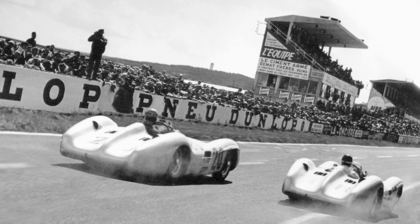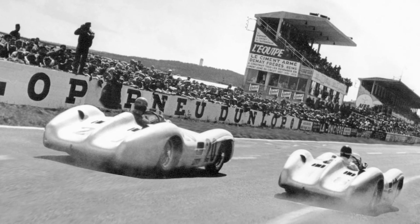For the same reason, teams would love to enclose the driver in a closed cockpit too. So, controversially, I'm sure, let's throw that on there too.